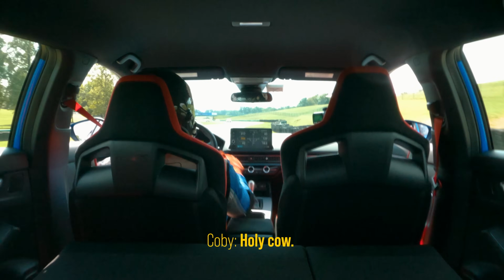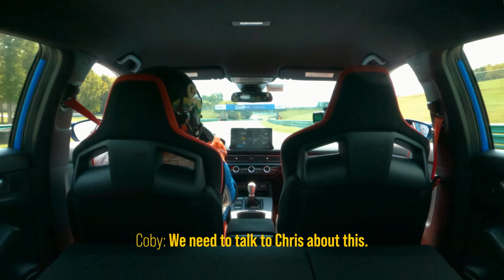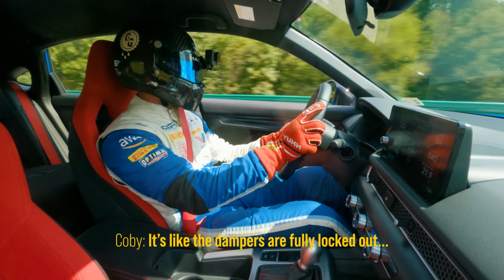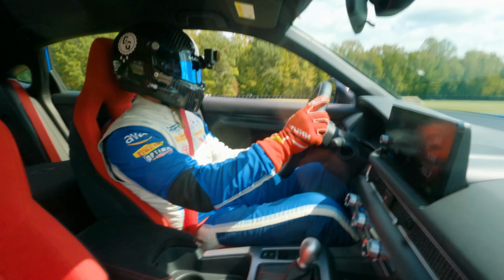Holy cow. Beating the piss out of me. We need to talk to Chris about this. I've never been in a car this violent in my life. It's like the dampers are fully locked out for some reason. Holy cow.